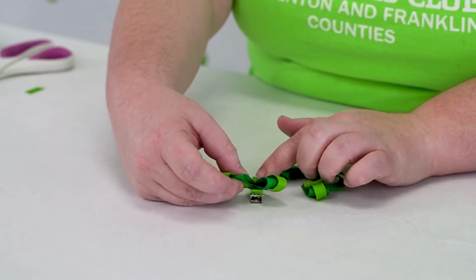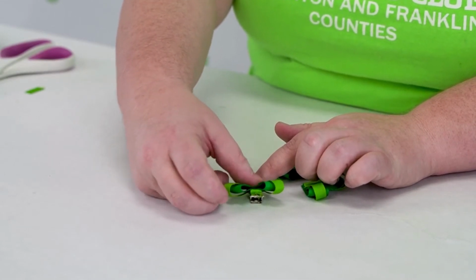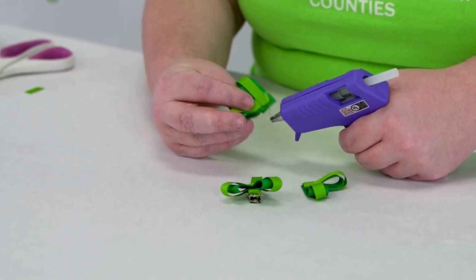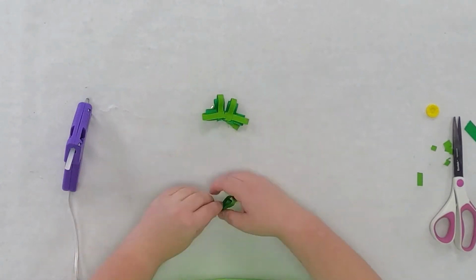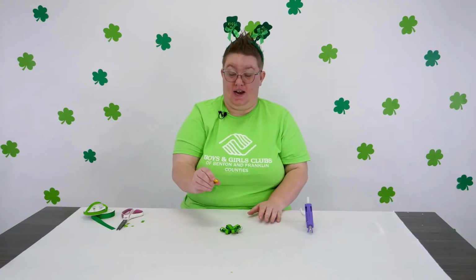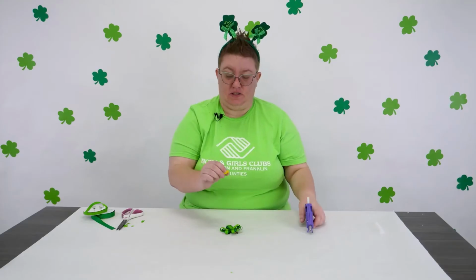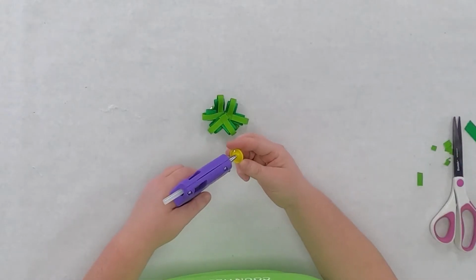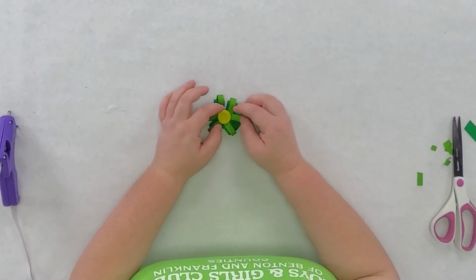And this one is gonna go right there. Okay. Last step is I'm gonna go ahead and add my decorative button right to the center of my clover. And so I just chose a nice fun yellow. You can choose whatever color you would like. Add a little bit of that hot glue to it, just like that.